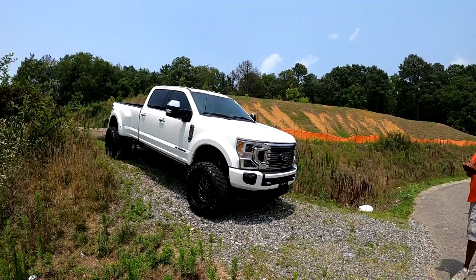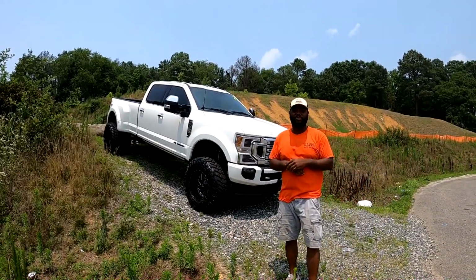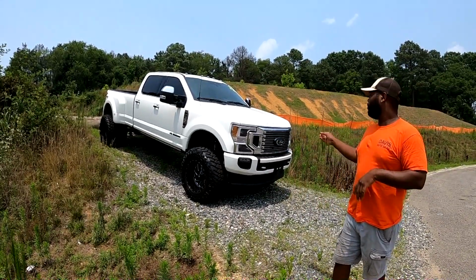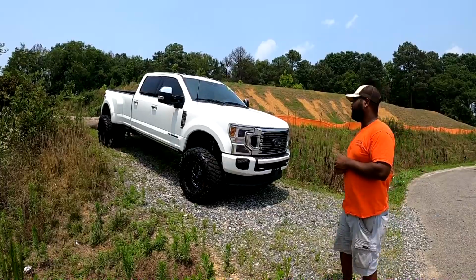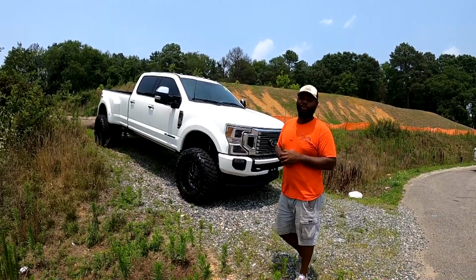Alright guys, so like I said, we got Attack of the Diesels today. I got three exceptional vehicles to bring to you. But first, let's start off with the 22 Ford F350 Platinum. This one is currently lifted on Fox suspension and 20-inch Fuel forged wheels.